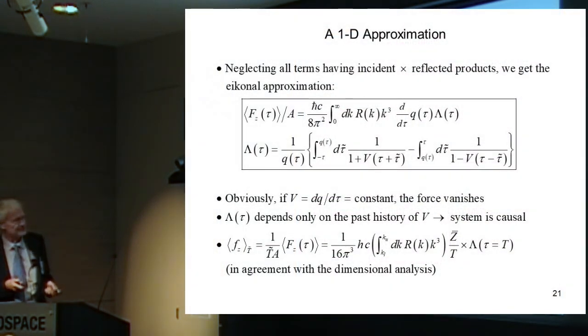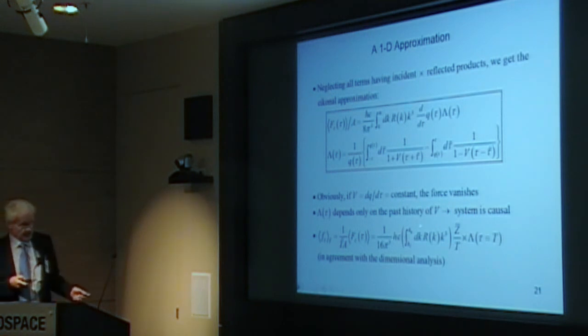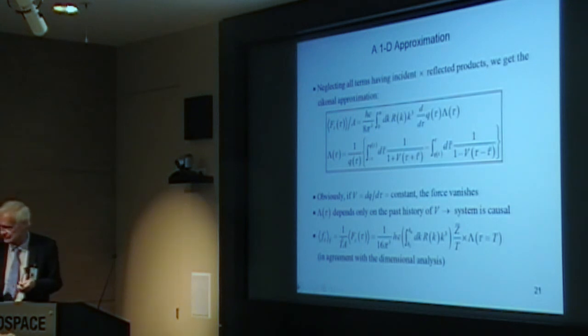And you can see the effects of a Doppler. And of course, this is going to be appearing in the paper. The expression that we have agrees with the dimensional analysis. And the function lambda depends indeed only on the past history of the speed. This model is causal, and it has all the right dimensions. And the function lambda epitomizes the asymmetry of a trajectory that has sufficient acceleration.